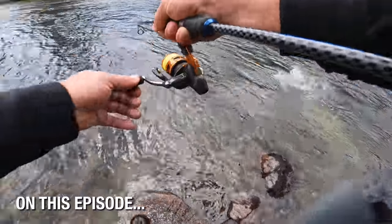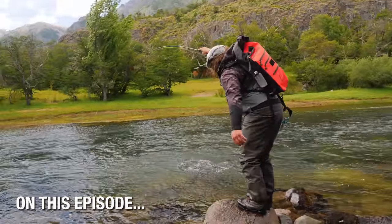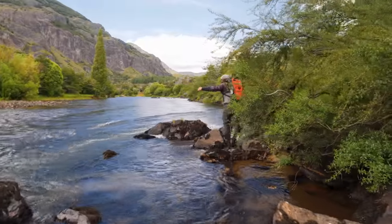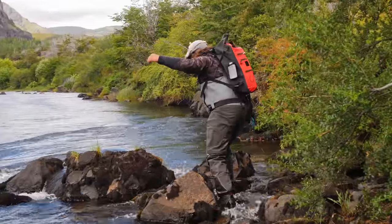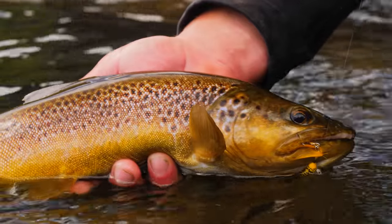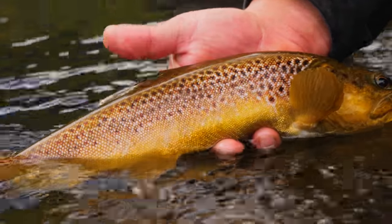Oh, wow, there he is, right at my feet. That's a huge rainbow. That's a big rainbow. Oh my God, right at me. Oh God, he's right here in front of me. This thing's huge. Oh God, oh my God. Wow, just look at this thing.